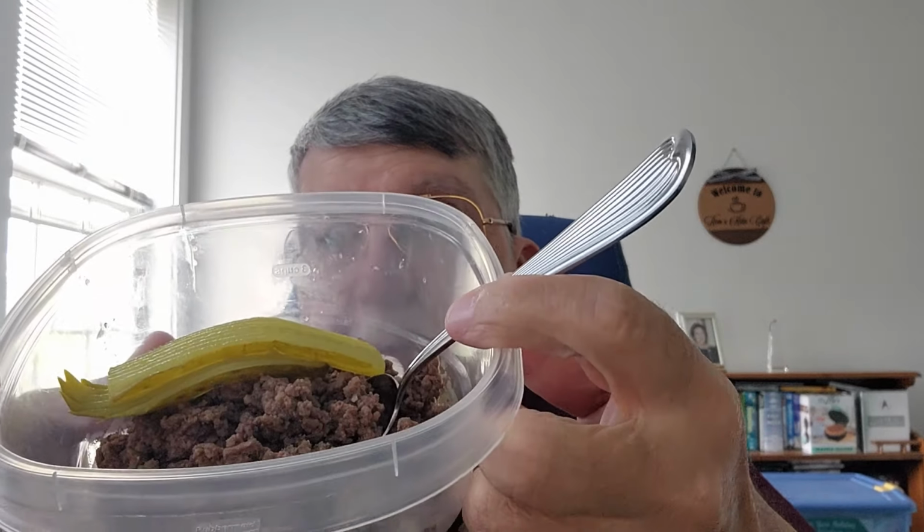And today I'm having for lunch some of the ground beef that I just fried up. And I got a couple of pickle slices in it, the kosher pickles. Good.